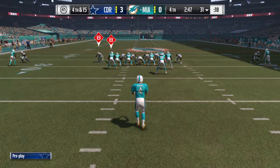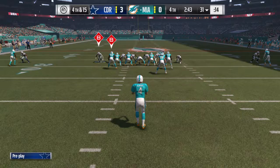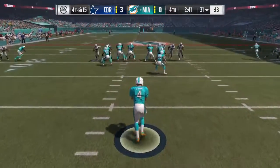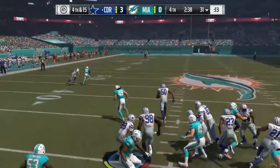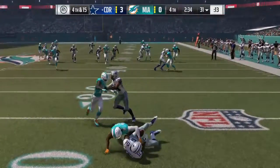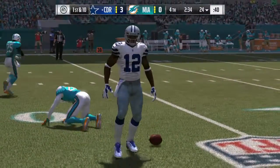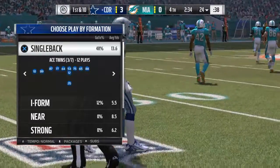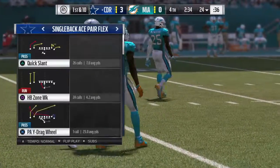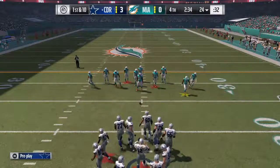Here's Matt Darr now, as he'll kick it away for the 2nd time. That'll be a 43-yard punt, just a single yard on the return. And the Cowboys will take over the football with a 1st and 10. And now Dallas gets set to take the field.